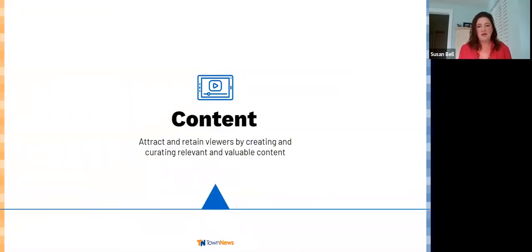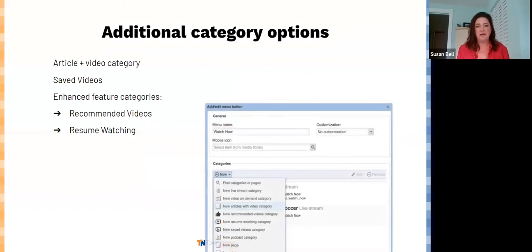So we're going to move into our next category, which is content. Every time we develop a new content feature, we are trying to attract and retain viewers by creating and curating relevant and valuable content in ways that users can interact with that content.